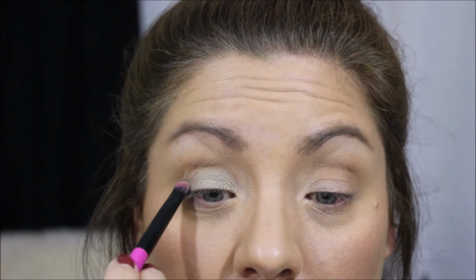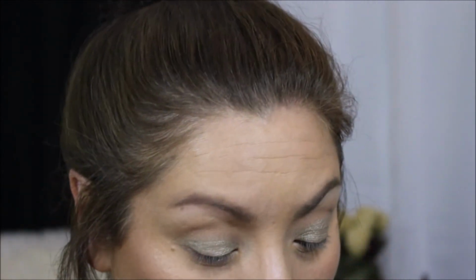I'm just using a domed brush like I always do to put these shimmers on. There we go. So that has a really pretty impact. It's almost like a dirty money color. It's really pretty. It has a little bit of a gold shift, but it also has green in it. So I like that.